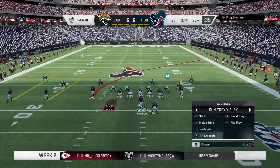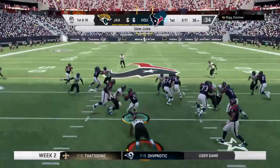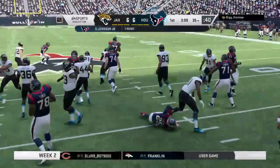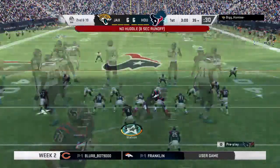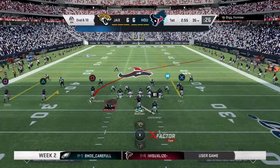Houston's offense already at the line, set to get going. The first carry now. This is Johnson. Looking for a seam, but finding none. He'll get back to the line of scrimmage, and that's it. No gain on the play. It'll be second down.